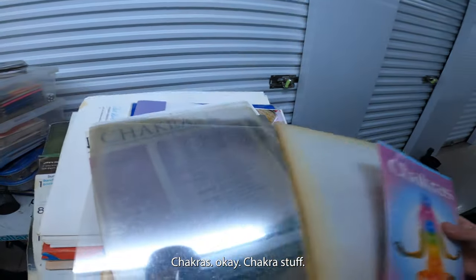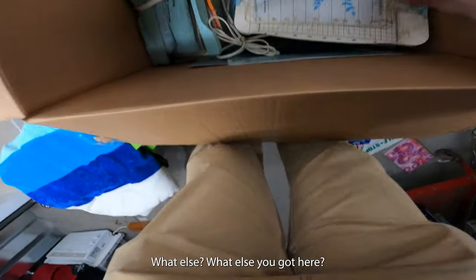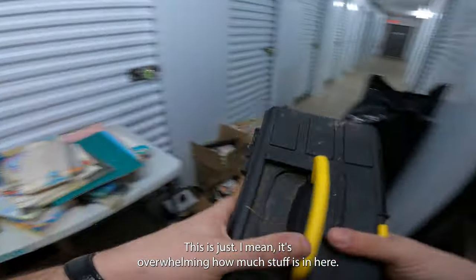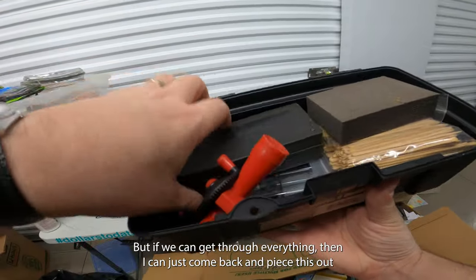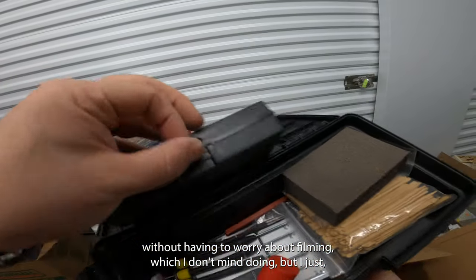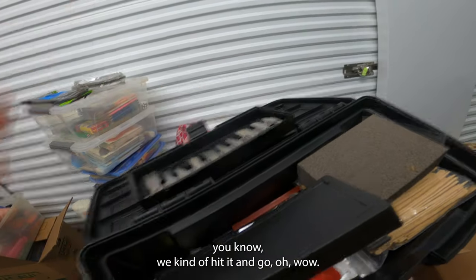So we got more crafting boards here. Chakras. Okay, chakra stuff, old calendars. What else we got here? All right, we got some paper cutters. Some people like those. It's overwhelming how much stuff is in here. This is crazy. But if we can get through everything, then I can just come back and piece this out without having to worry about filming, which I don't mind doing, but we can kind of hit it and go.